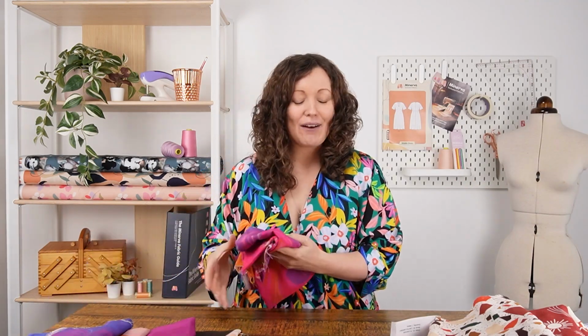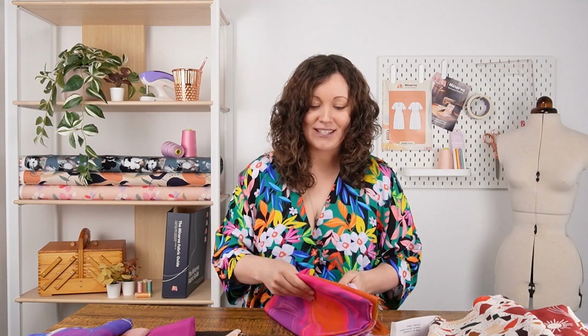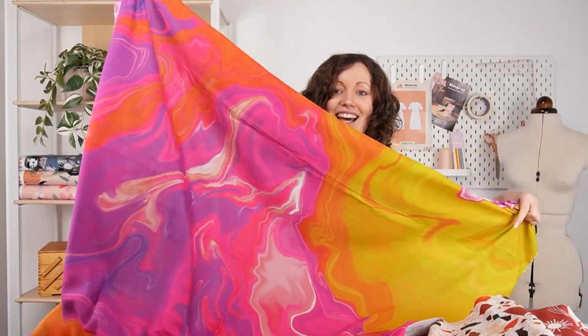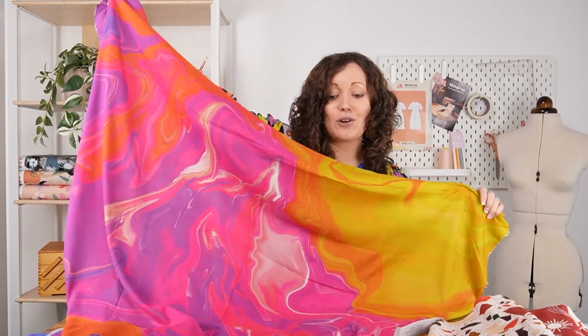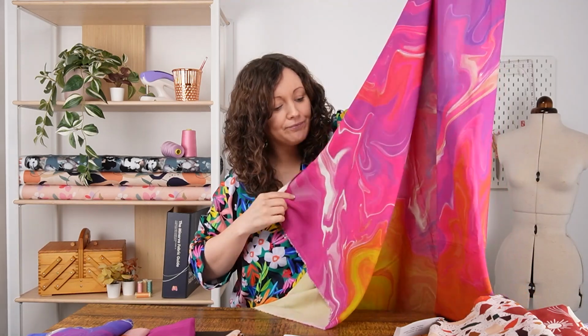So the collection is in two halves really. Where it all started was these fabulous oil spill prints, which, if I hold the first one out for you, look at this. Isn't that absolutely fabulous? Now the design on this one is called Oil Spill, and it comes in two different colourways. So this is the more pinky, purpley, orangey colourway, which is called Inferno.